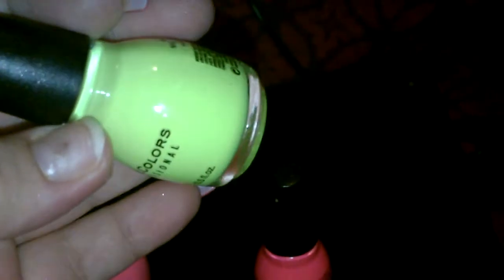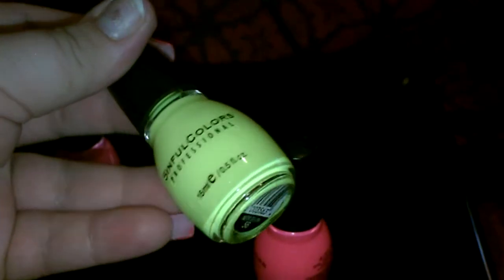I also picked up this beautiful color. It's not even picking up how neon this is. To me, it looks like a cream yellow, but this is actually a lot more neon. It's called Neon Melon, number 56, and it's like that glow-in-the-dark yellow. And it is just gorgeous. I mean, on camera, it's making it look a lot lighter than it actually is.